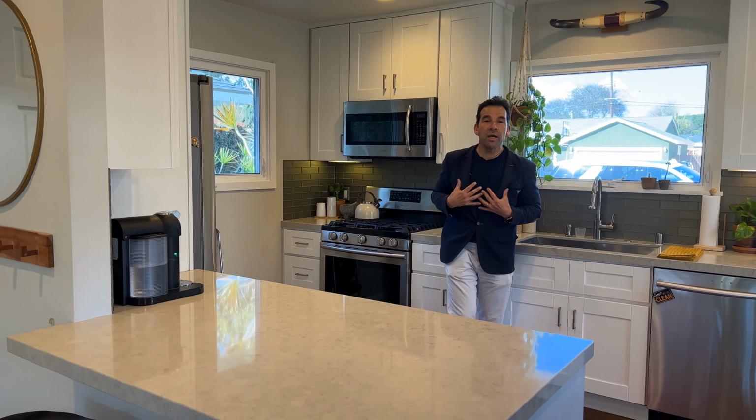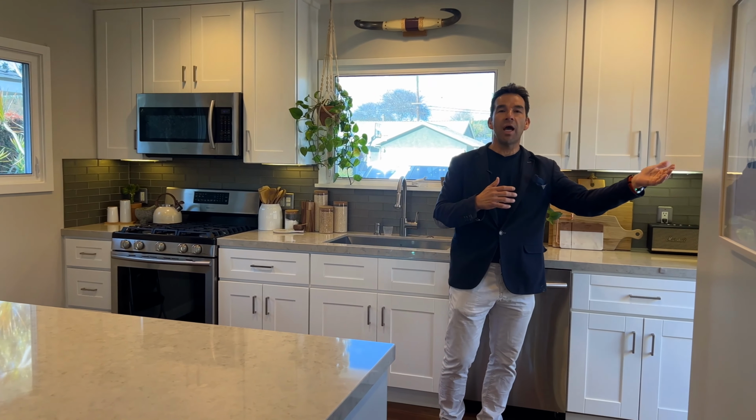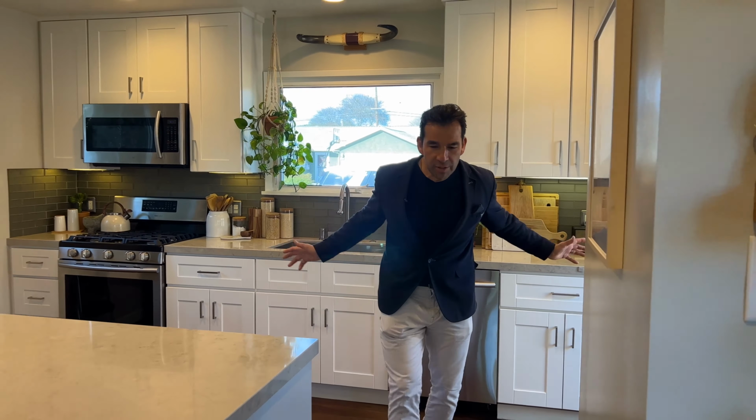If I gotta go barbecuing outside, no problem. I got a door here, pop outside for my outdoor dining. It's really great here. The wood floors take you from the living room to the kitchen and back to the living room. For the days I wanna stay inside, I wanna stay right here.